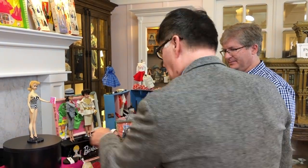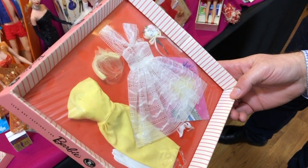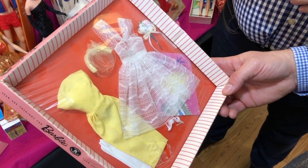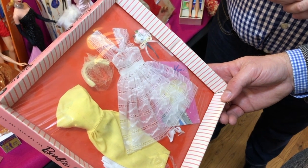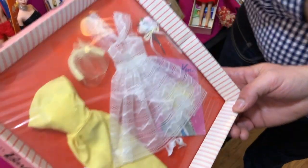But I couldn't resist. One of my favorite outfits, and maybe you could tell me about this one. It's not the rarest outfit, but I just think it's so elegant. It's called Orange Blossom. That also is from, I think, 1961, 62. And it essentially is the bridesmaid dress. Midge had to have something to wear. Oh no, Barbie would never allow Midge to look this good. Come on. I'm just teasing.